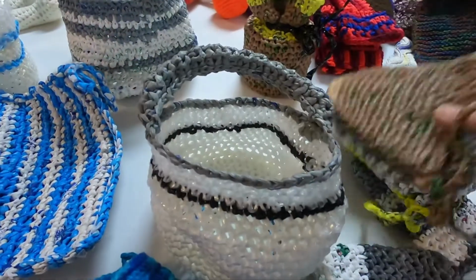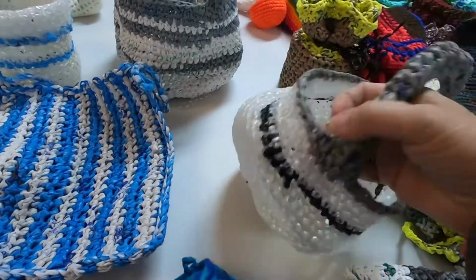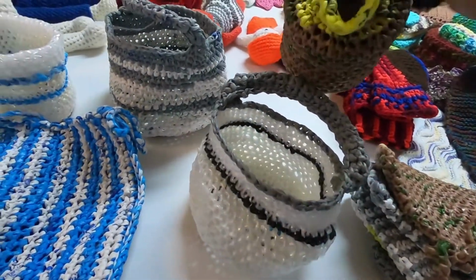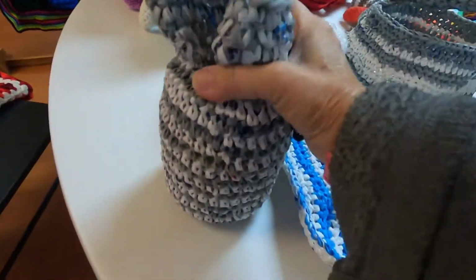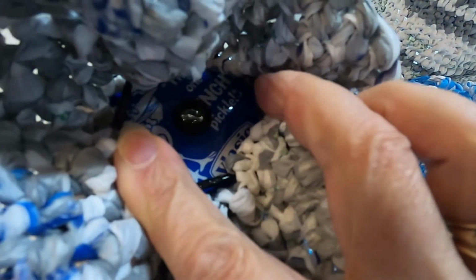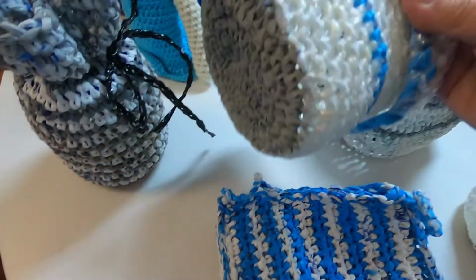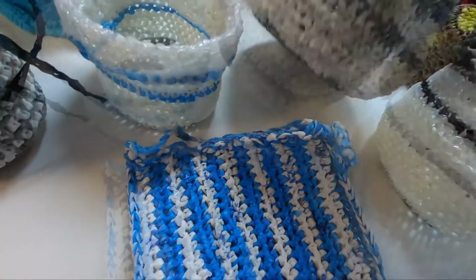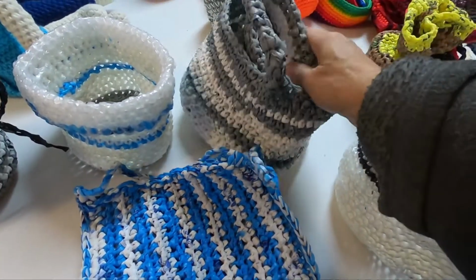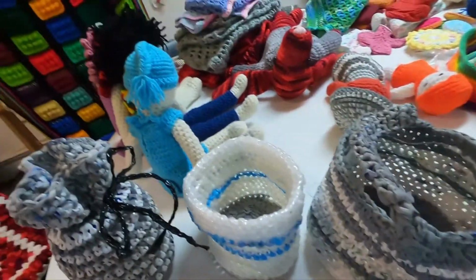This is just a bag that was made out of plastic bags. You crochet plastic bags. This has a can inside, so if they wanted to put money in the can. And this has a bottle inside where you can put a plant. I've got a hole in that one, so if you wanted to fill it, you could fill it with water and put your plant in that. But I have probably 40 of these in the building. Another bag inside the bag that you could use for a container.